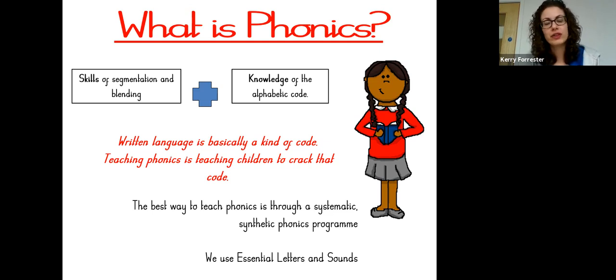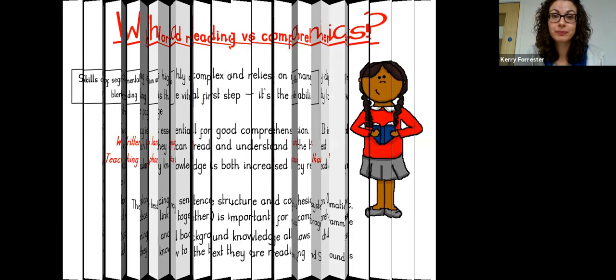There are loads of other skills when it comes to reading, and I'll talk some more about those, but phonics is kind of the way in. It's the initial one. And the best way to teach phonics is through a synthetic program. And here we use Essential Letters and Sounds, which we introduced this September.